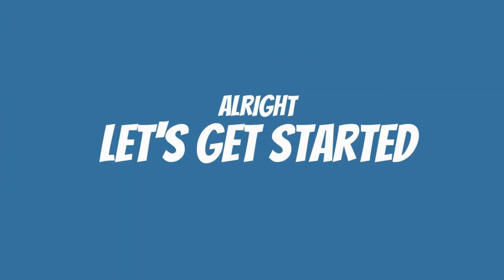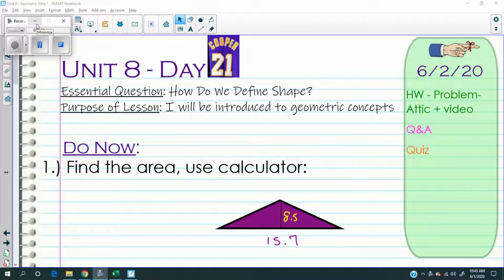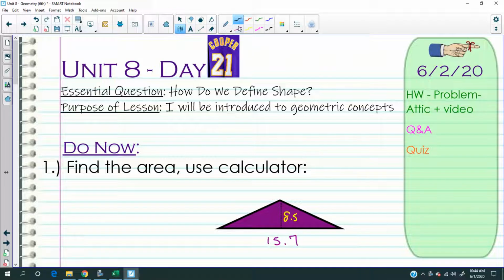Oh, there we go. There's the bell. All right. Okay, that's the bell. So here we go. Press pause, do the do now. Use a calculator, and then we'll come back and go over it.